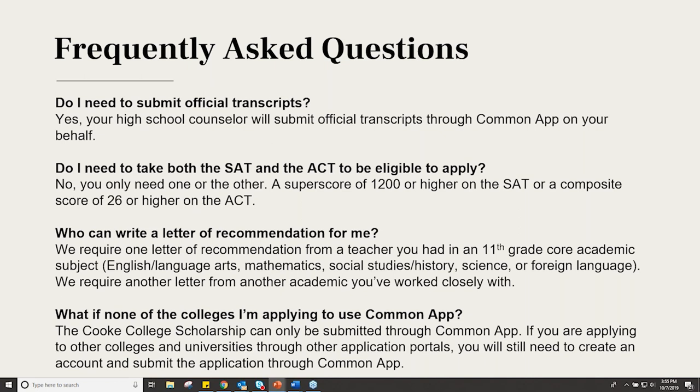Do I need to take both the SAT and the ACT to be eligible to apply? So no, you don't need to take both. You just need to take one or the other. We do consider super scores. So if you have a super score of 1200 or higher on the SAT or a composite score of 26 or higher on the ACT, then you meet the eligibility requirements there.